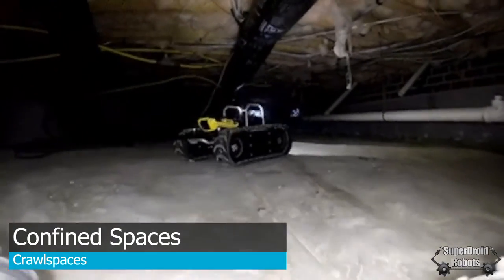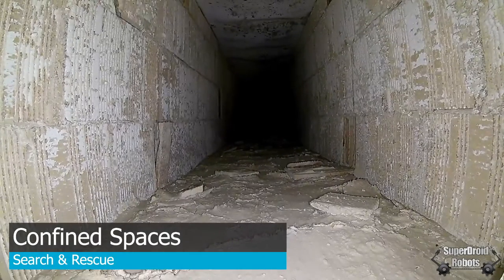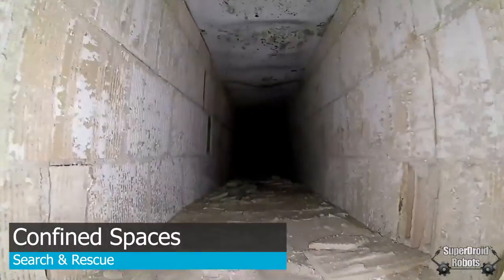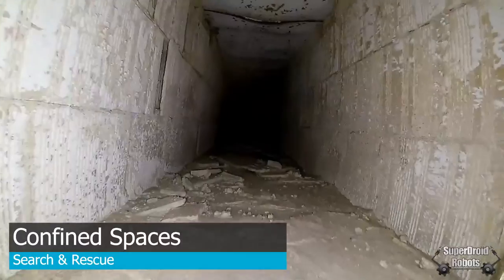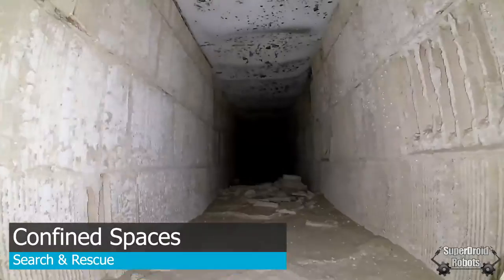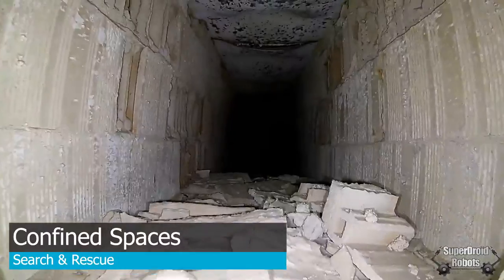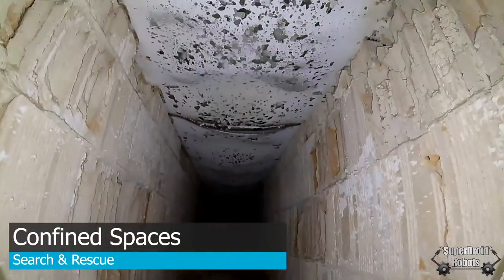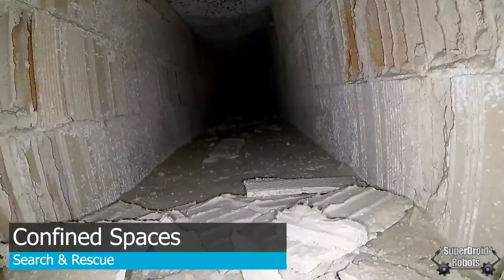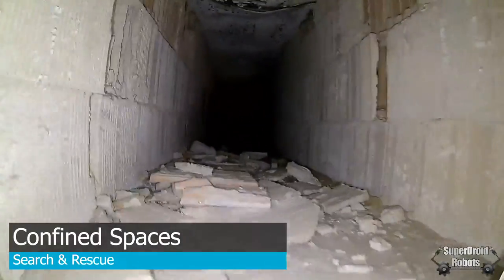Another use case is in search and rescue efforts. One part of the country that I've done demos at, I think it's still considered Northern California, has unfortunately quite a large homeless and displaced population who frequently take refuge in the storm drains of the city and start fires to keep themselves warm. So they had a situation recently where they had a fire. They thought the individuals were stuck in the storm drain.